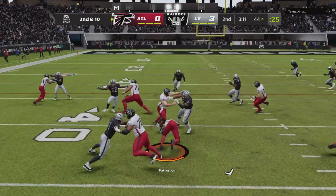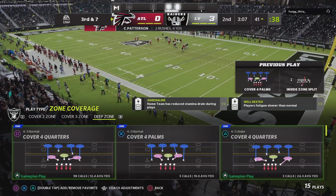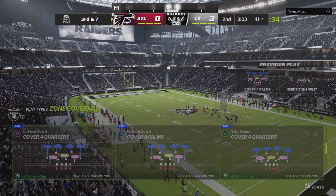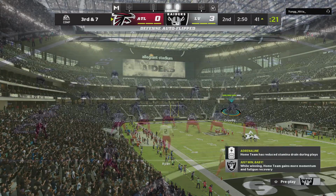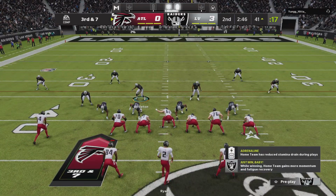On 2nd down now, it's Patterson. He'll get only 3 there, so it leaves him with a 3rd and 7 ahead. Pretty good little 2-play sequence there. You force the incompletion, then a very short pickup. Yeah, now maybe you bring in an extra defensive back or 2 because you want to try and defend on 3rd down. They like to play those nickel or sub packages, don't they? In need of a conversion on 3rd down.